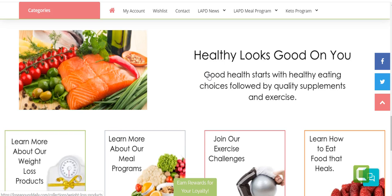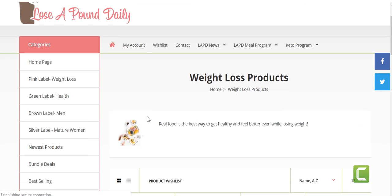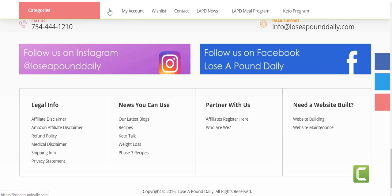Now here, just some more inspirational quotes. Healthy looks good on you. And then here, if you click into any of these boxes, it'll take you to certain parts of our website. So here, learn more about our weight loss products. If you click here, then it'll take you to the weight loss products and so forth and so on. Go back to the home page.